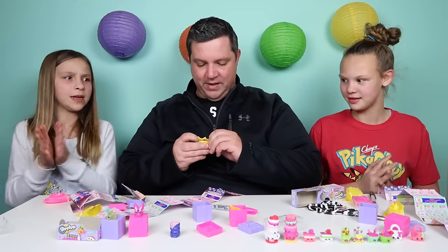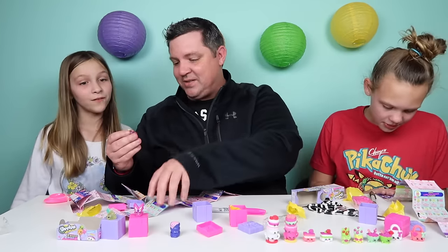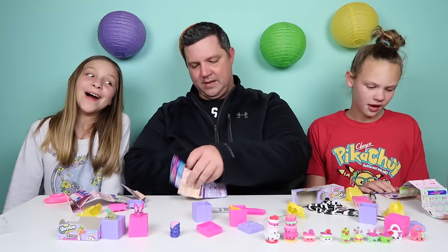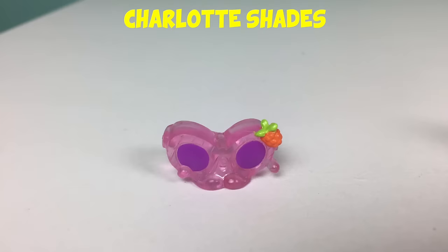Whoa, the excitement builds. Ooh, I got a translucent. Oh, I got some shades. But this is not shades or shady. This has got to be in the summer. Ooh, there's also a disco party which has groovy glasses, but that's... Oh, okay. Rare. This is Charlotte Shades and summer pool party. And she's a rare.